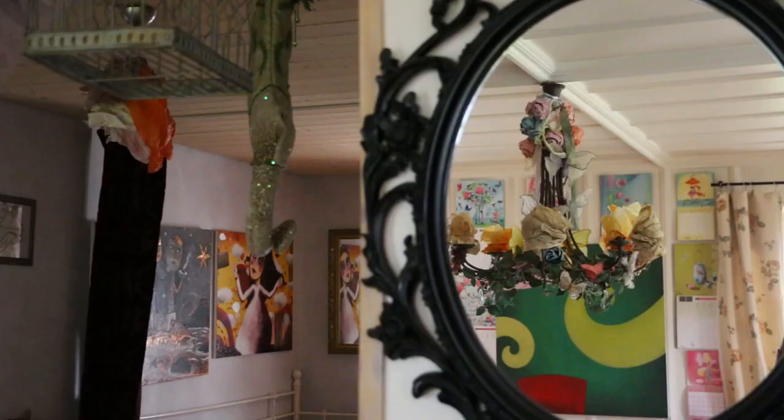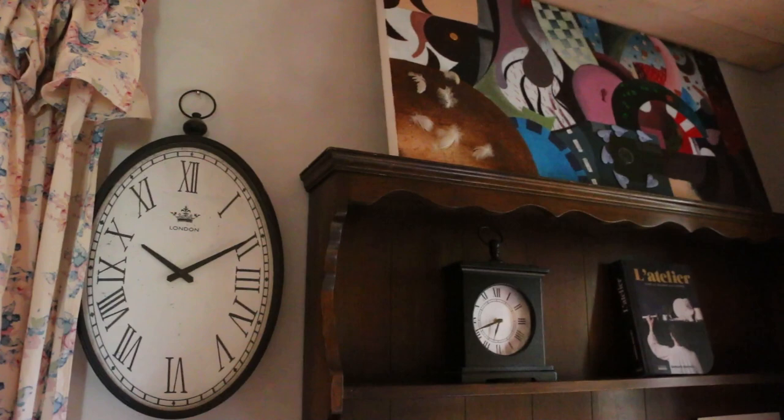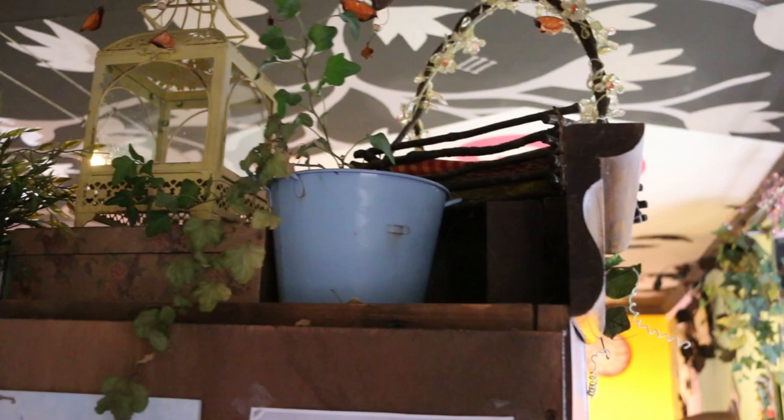She also has a wall filled with calendars, and I thought it was just a good idea for those of us who are a bit obsessed with time and time flying. She has a wall just with a lot of calendars all over it, and I thought just such a nice idea. She also has a lot of clocks.